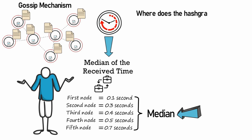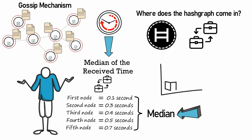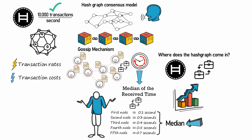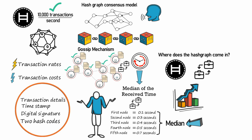Now, where does the Hashgraph come in? The Hashgraph is basically the diagram that demonstrates each transaction's path as it spreads. The graph progresses as each transaction's information reaches any node. Whenever a transaction reaches a node, a cryptographic circle is created. This circle contains transaction details, a timestamp, a digital signature, and 2 hash codes. The 2 cryptographic codes contain data of the last message the node sent and the last message the node received. This graph with circles of information is then sent to all the nodes to spread the entire history of transactions.